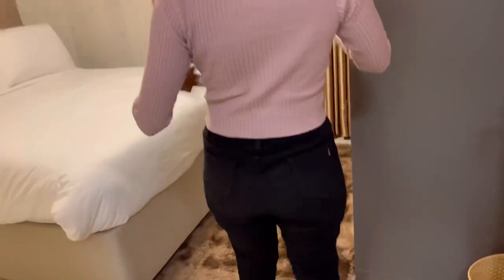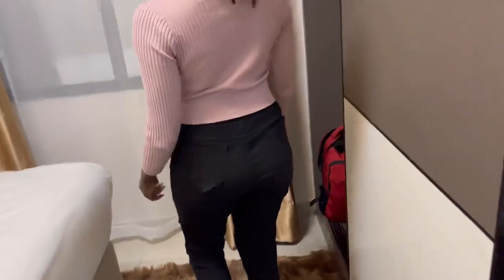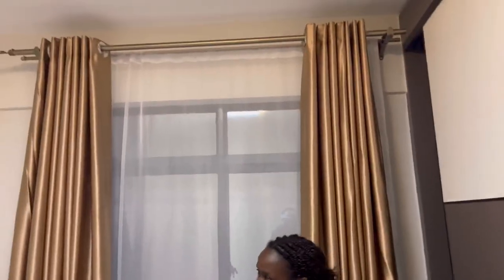So yes, we have a bin. The entrance. We have a brown carpet. There's a theme going on here. And then there's golden curtains. And there are very big windows. You can see giant shade on the windows. Should I open the blind? The blinds are not closed, but this is the window. It's a huge window. And that's the shears.